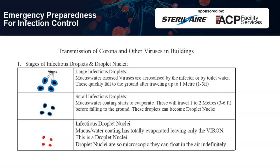The droplet nuclei of respiratory viruses can remain airborne for hours, depending on airflow and humidity. Viruses are very, very small. They are 1,000th of a micron. With that, there are quite a few difficulties.